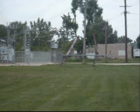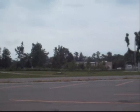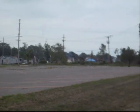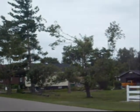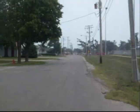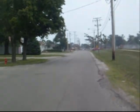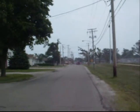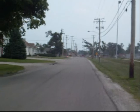That used to be a billboard. It's no more. You drive down this way, normally you would see a lot of trees down there. Along with Hall Street, this area was also taken down a lot of notches. This is near Vermilion Street.